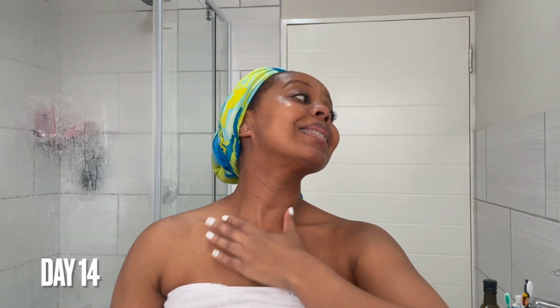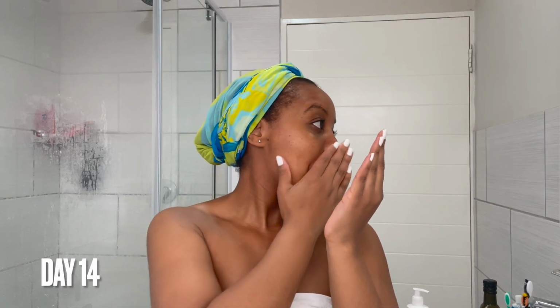But I don't know if 14 days is enough time to see a massive difference on someone's skin, but yeah, I'll give you guys a review later on. For now I just wanted to apply my very last shot on camera. I mean, just look at how hydrated the skin looks immediately after applying this. So yeah, it's been a really enjoyable experience for me. I'm just gonna get ready and get dressed, moisturize the rest of my body, and then I'll come back and talk to you guys.